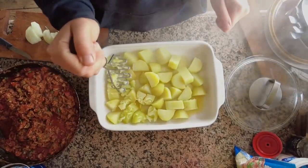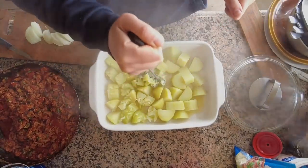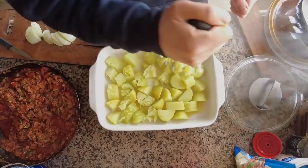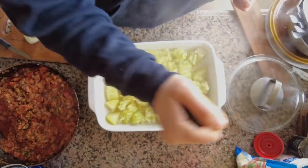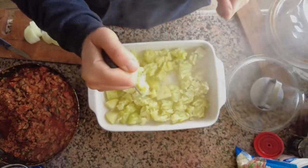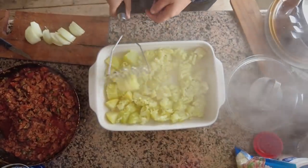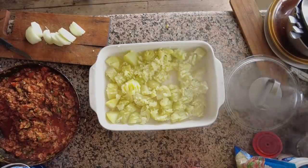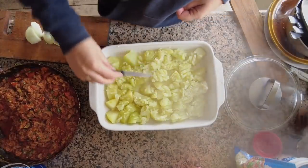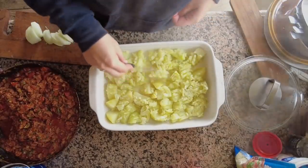Like smashing them a little bit, the potatoes, but just very chunky, then they absorb the sauce a little bit better.